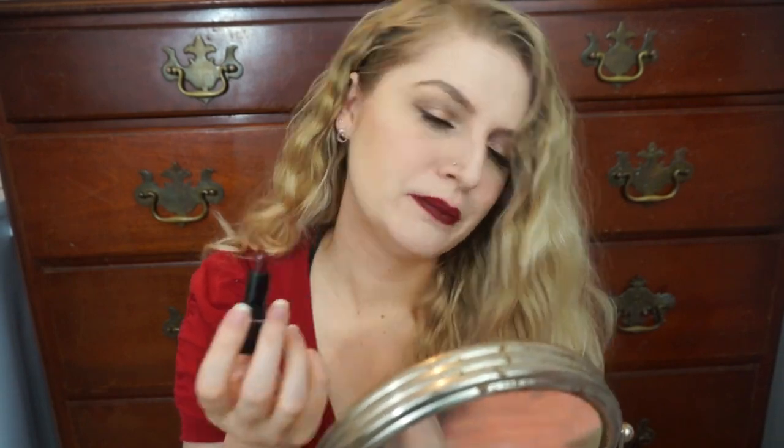So going to put this one on. And this one is a little harder to put on because I feel like this is more of a true matte lipstick. So it doesn't glide on like the ColourPop one did, but it's not hard to put on at all. As you can see, it's a very dark red wine color. On my skin tone, since I'm so pale, it almost looks like a really, really deep purple. But I feel like on darker skin tones, this is gonna be a really nice red for the holidays.